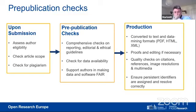So what happens is, upon submission, authors are assessed to see if they have the correct funding information for that platform. The article is checked to be in scope, and it's also run through some plagiarism software to ensure that the article is original. Once it passes that step, our editorial team will do some really comprehensive checks, looking at reporting guidelines. So for example, if a study has used any animals, has it made sure that they are working to the ARRIVE guidelines, which are a standard for animal models.